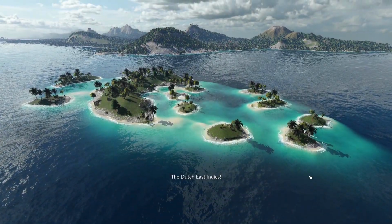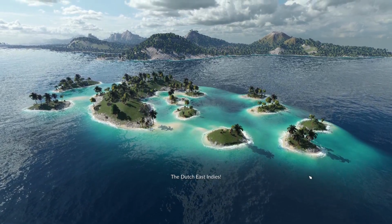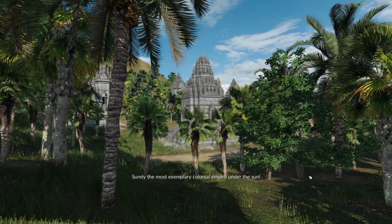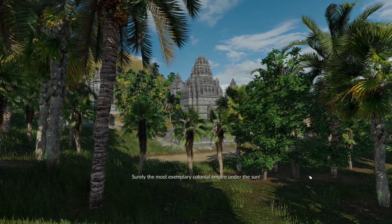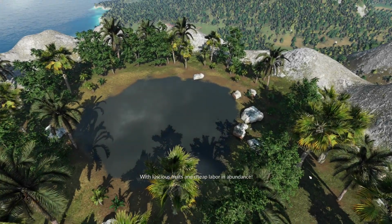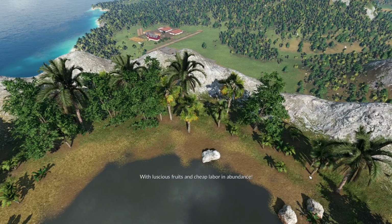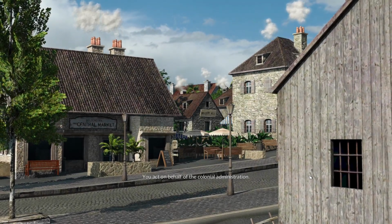The Dutch East Indies. Surely the most exemplary colonial empire under the sun, with luscious fruits and cheap labor in abundance. You act on behalf of the colonial administration.